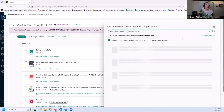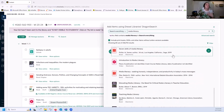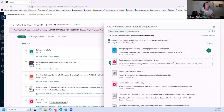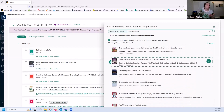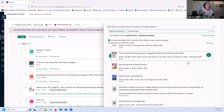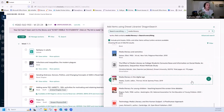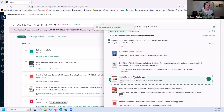And while I'm adding items for a specific course that day, as I'm going through my search results, I realize that maybe this is an item that I don't want to use for this course, but maybe in the future I want to use it. I'm just going to select a random book and I'm going to hit add to favorites. And I'm going to hit add.